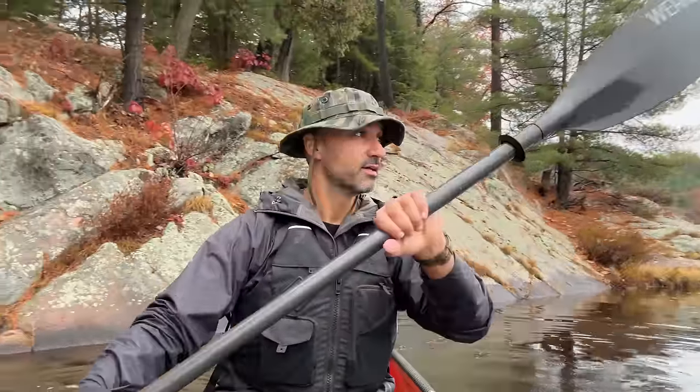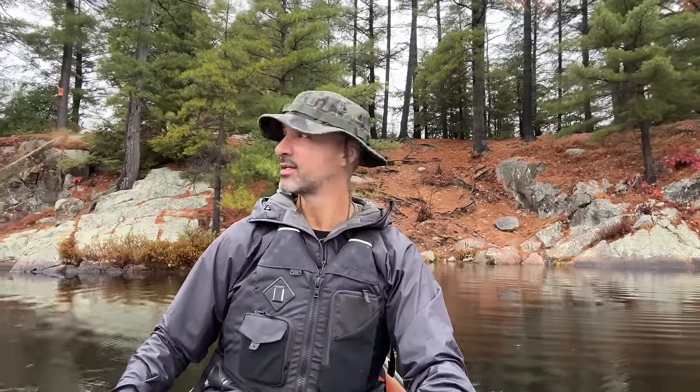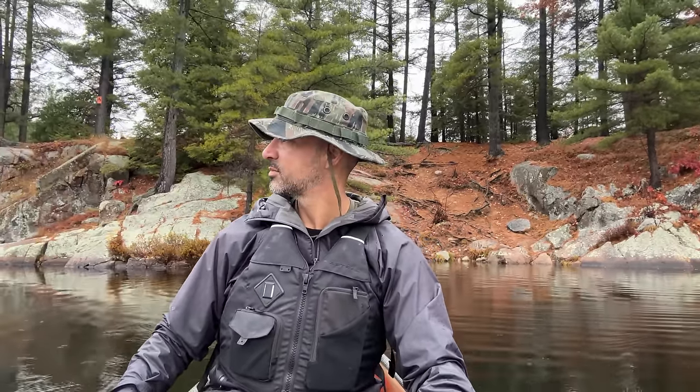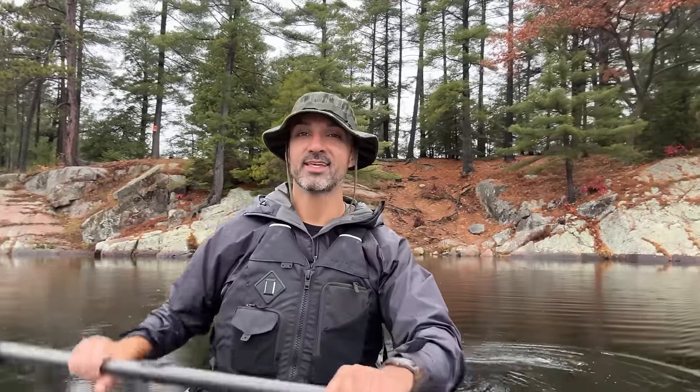Right, back on the water. 14K to go today, and I'll be back in my car. This was an incredible campsite. Definitely would like to come back here someday to enjoy it in fair weather. But, you know, coming at this time of the year does have its advantages. I've had this site, this lake, and the entire park, it seems, all to myself for the entire trip. So, can't complain about that.